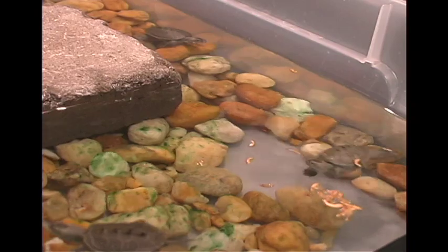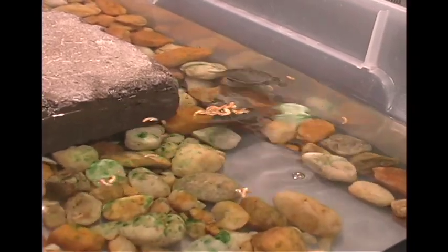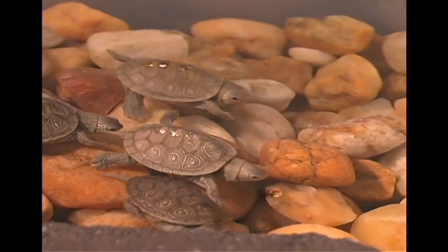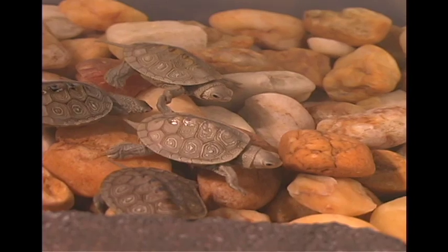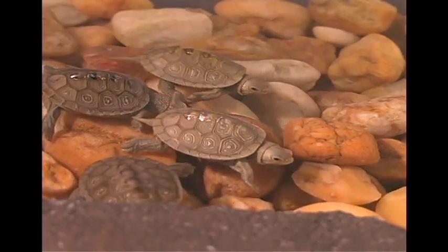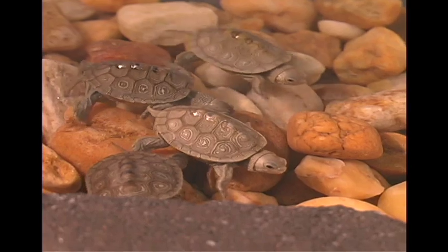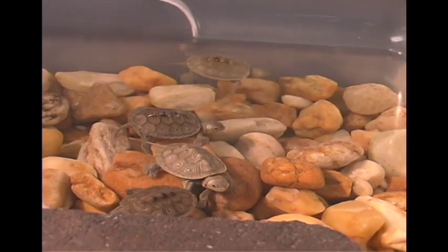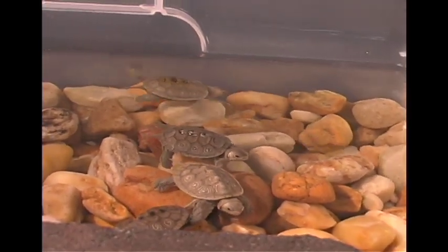So in the tanks we set up, we made sure that they had a current as part of the filtration system, which helps keep the tank nice and clean. It also provides a current so that these little turtles get a lot of experience swimming. We want them to be very strong and as healthy as they would have been if they had been raised in their marsh environment.